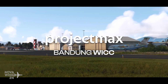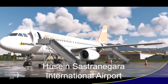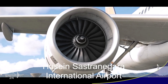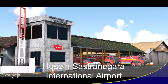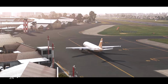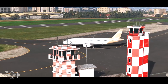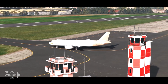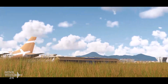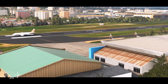Continuing on with airport releases, this time from developer Project Max, they released their rendition of Husein Sastranegara Airport in Indonesia, which is located in Bandung, the capital city of the West Java province. This gives us a highly detailed rendition of the airport, including all airport buildings, as in the airport layout as it appears at the end of 2023. Custom 3D models are used throughout, both at the airport and the surrounding area, with a number of city landmarks also included to increase your immersion for your approaches.